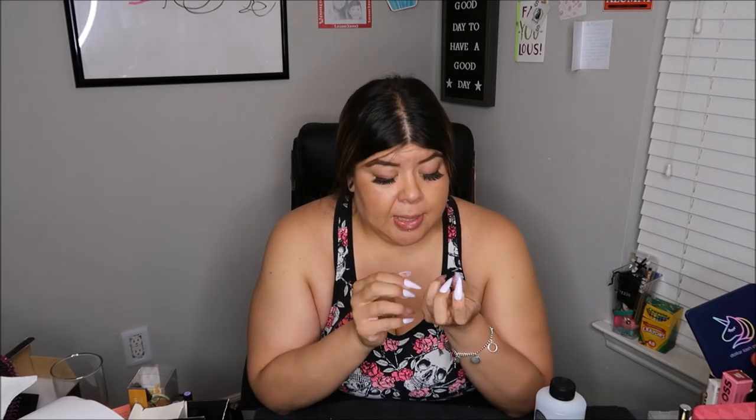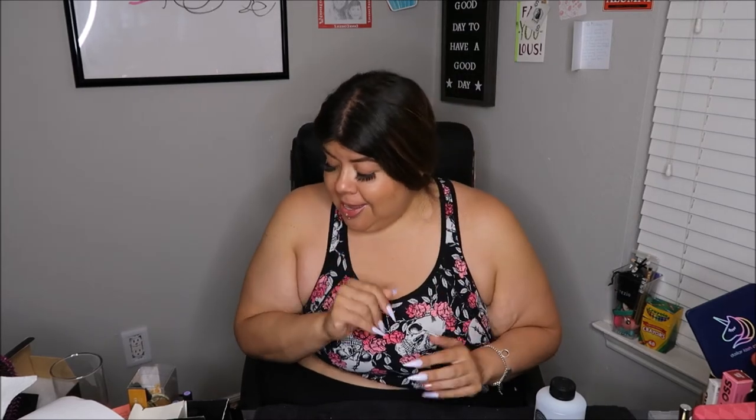I ended up doing a light purple with a glitter accent nail. And I think the glitter is so cute. It's so perfect. I know, I keep talking and I'm not showing you. I'm about to show you, girl. Just calm down. I was going to do different shades of purple, but I ended up with this baby purple and I'm in love.